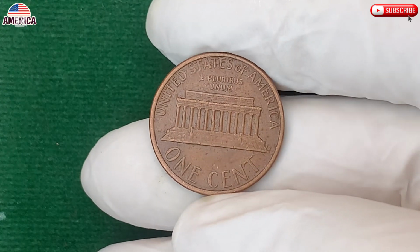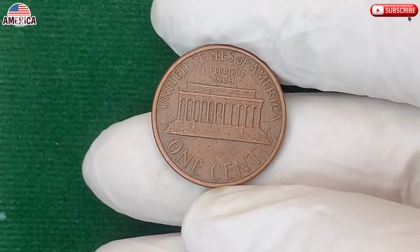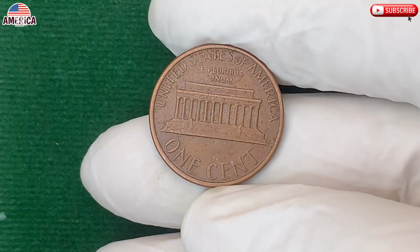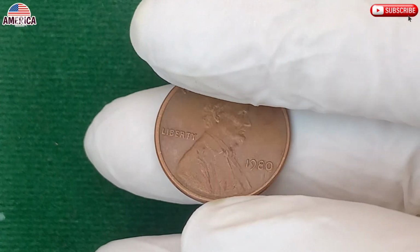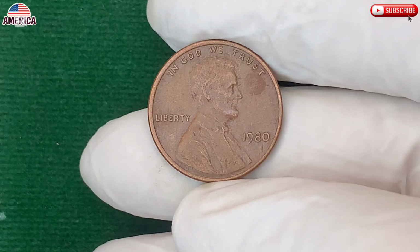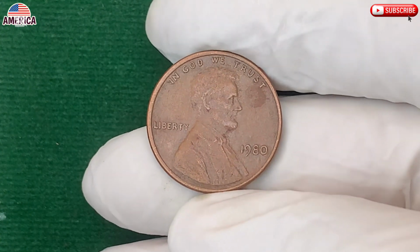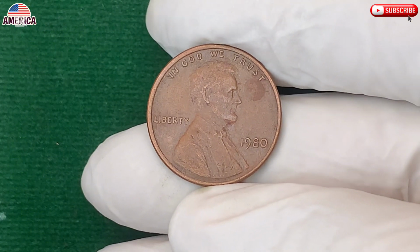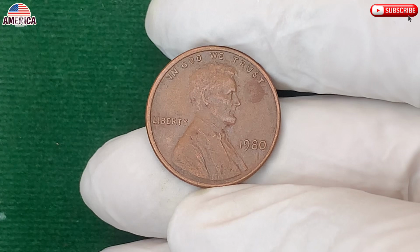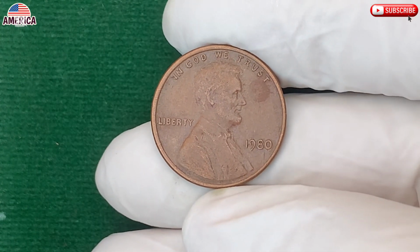The 1980 Lincoln penny falls into a particularly interesting period in U.S. history. The 1980s were a time of economic transition, political changes, and a shift in currency production. During this era, the U.S. Mint continued its production of pennies, but there was something unique about the pennies minted in 1980. So, what makes this specific penny stand out? Before we go into the specifics of its value, let's discuss a few key points that make the 1980 Lincoln penny important to collectors.